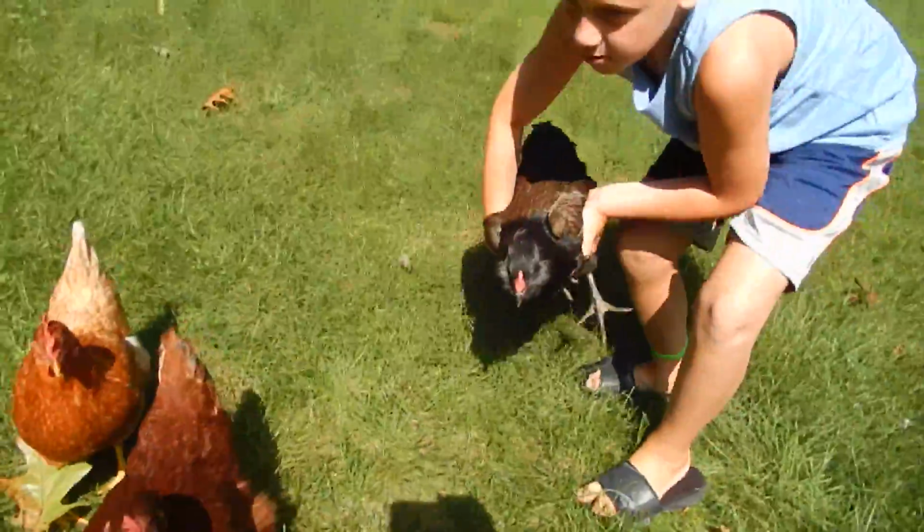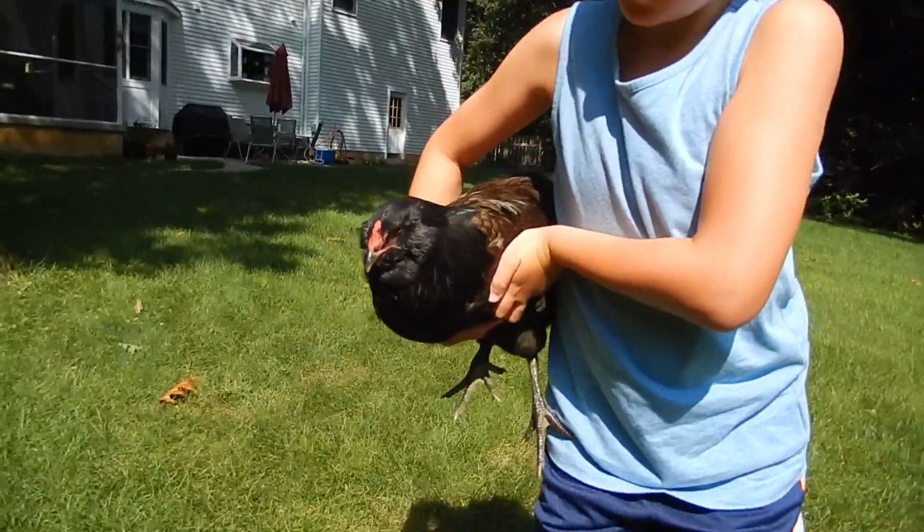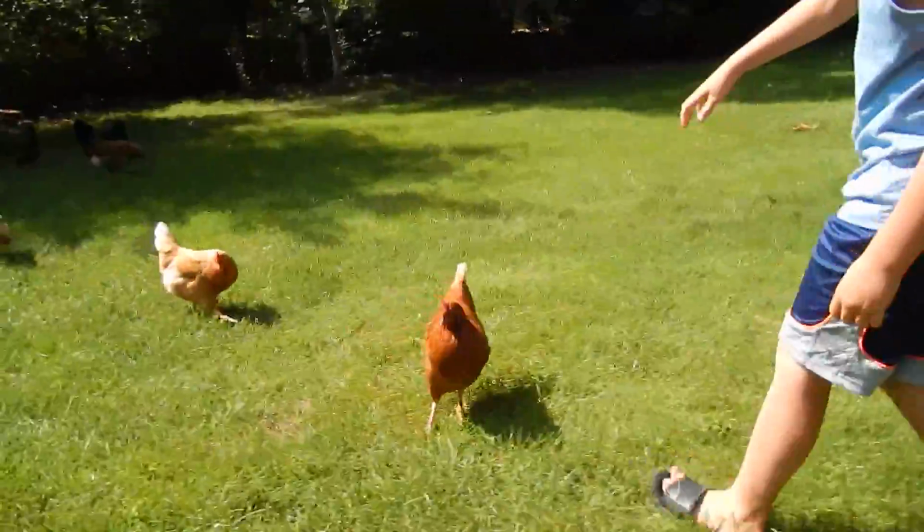And this is my brother's chicken, Maggie, the double yolk layer. Don't make her peck it. It'll break the camera. It won't break it, but it will be annoying.